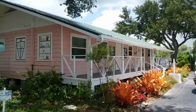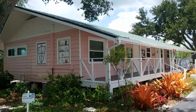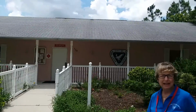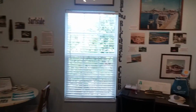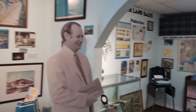This was an original building here where the entrance to the museum is. It's the Pro Shop building. This was the Gulf American Land Corp building right here. Now, this is inside the Historical Museum, in the garden right next to the Kelly building. A lot of old sales, maybe we should just come through the front door.